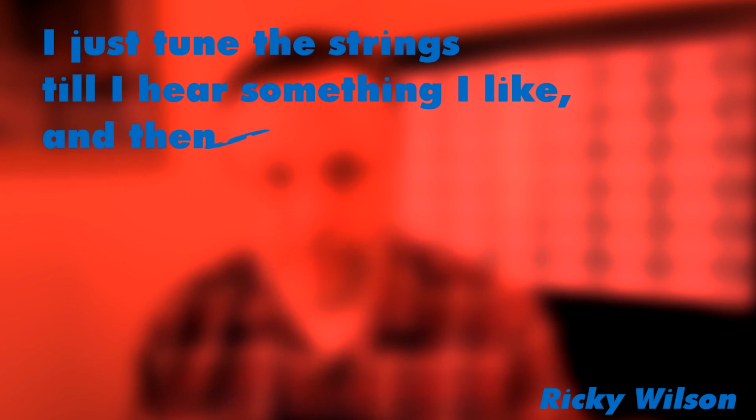And in Ricky's own words, he said, "I just tune the strings till I hear something I like, and then something comes out. No, I don't write anything down. I have no idea how the tunings go." Clearly someone started taking notes eventually, but yeah, it's these tuning choices, I think, and that old blue Mosrite guitar of his that was responsible for that sound.